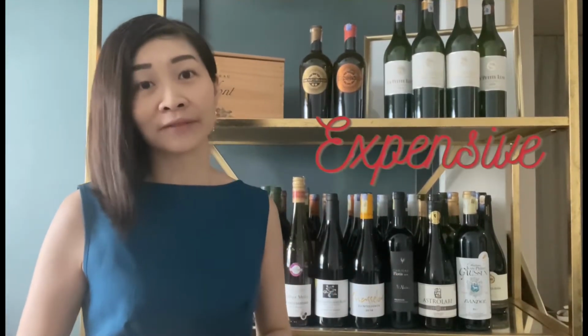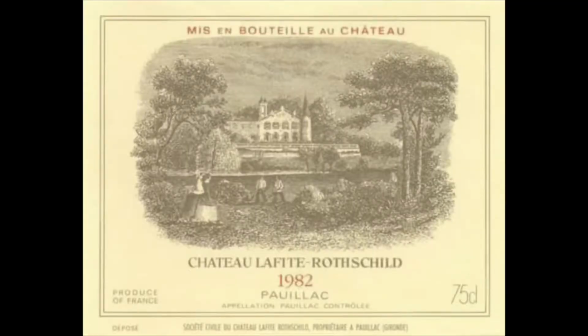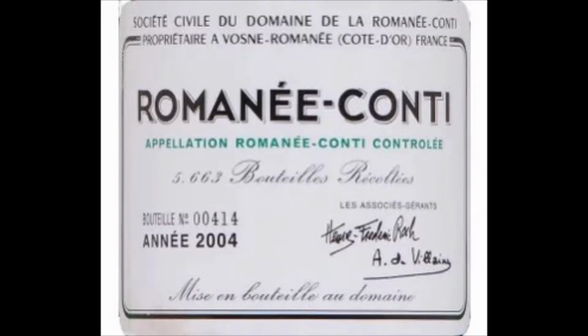When it comes to French wine, the word expensive comes to mind. It is no surprise that you have that kind of thought, given the fact that the most popular French wines that most of us know are Bordeaux, Chateau Lafite Rothschild 1982, or Bourgogne, Romanee-Conti, which can be quite expensive.